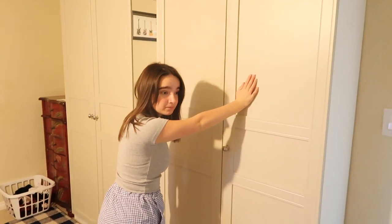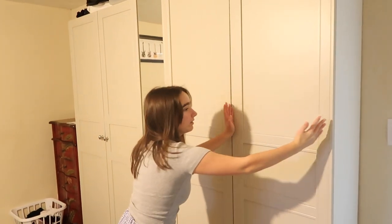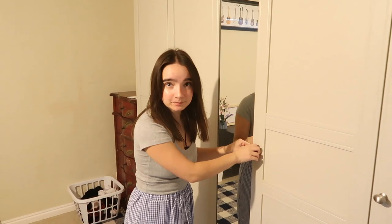Yeah, I'm not allowed to open this. This is Tyler's closet, this little one right here. I'm not allowed to open it because he has a birthday gift in there for me. This one, can I open this one?